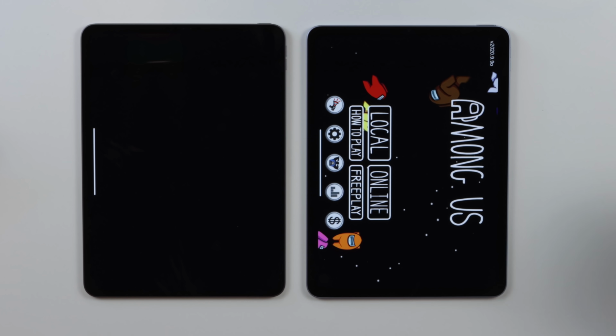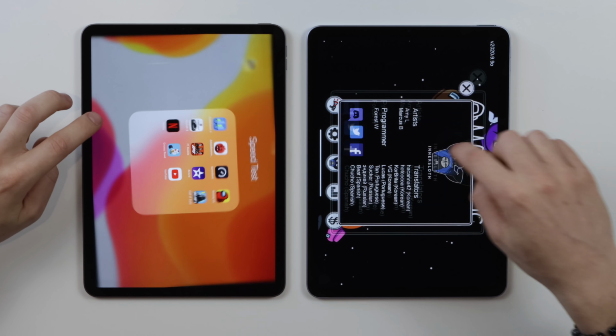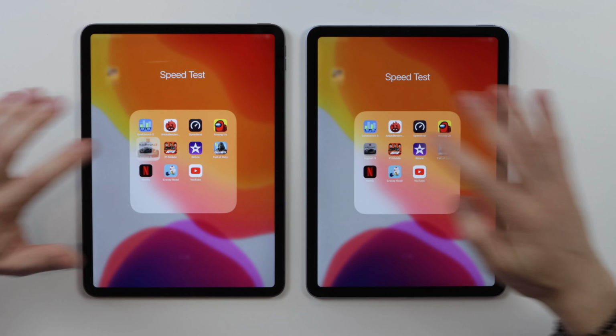Pretty much neck and neck. iPad Air beats it out there. iPad Pro still loading. There we go. So definitely the iPad Air won that one. We'll go with Asphalt 9. 1, 2, 3.